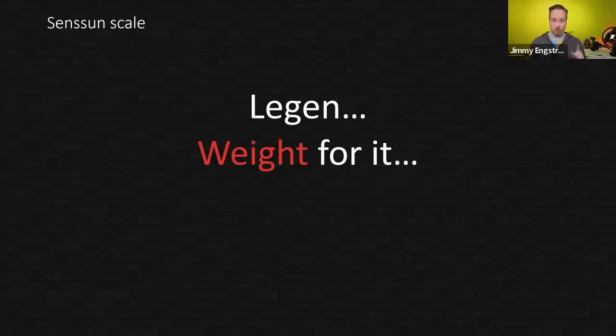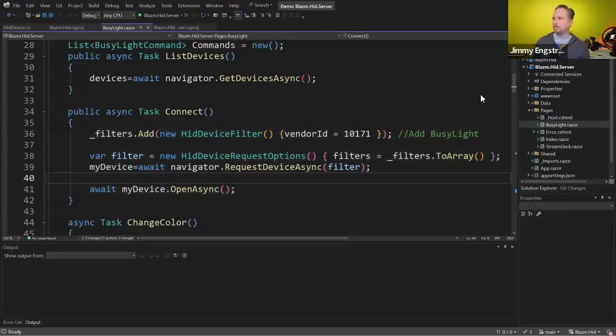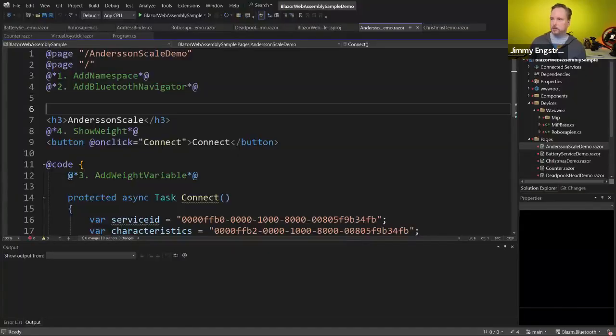So this next demo is going to be legend, wait for it, dairy. I really love puns, so I just couldn't leave this one out. So let's check this out in code. So I'm going to jump to another Visual Studio that I have over here.